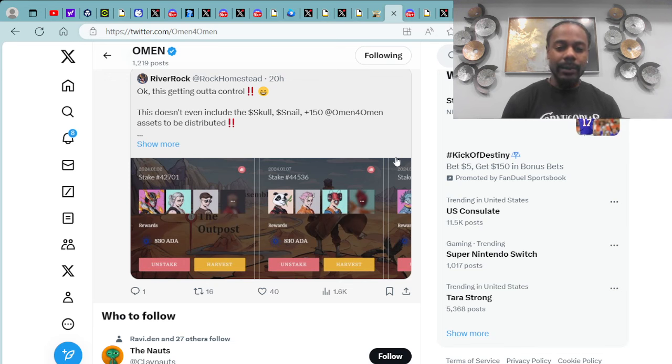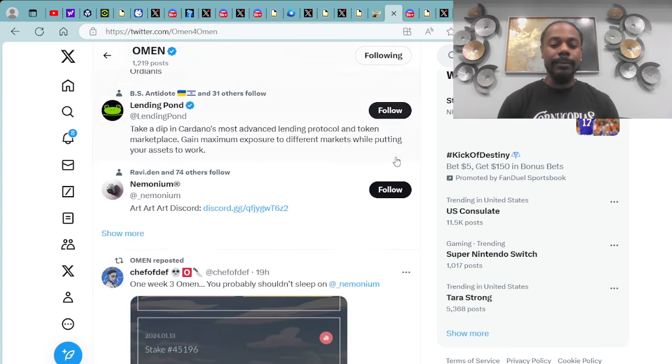A lot of great staking going on, man. Shout out to River Rock, running up a bag. Man, if I only had half of those assets. Where are y'all getting all this ADA from? Shout out to Omen for being able to stake with Omen and earn ADA as well as their token Skull. This would be all 2024 popping all the way off with the Omen project.